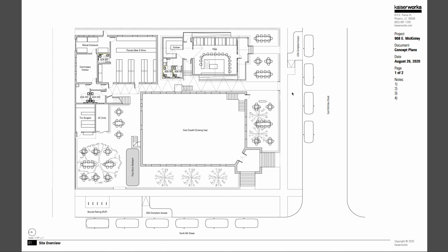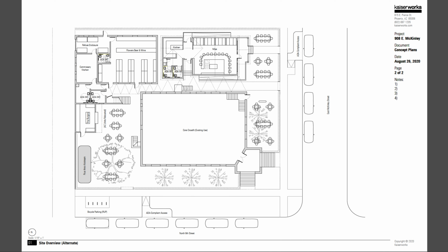This is for discussion. I'm going to take us now to a slight variation of this plan, which positions Pour More on the northern edge of the property, and it gives you this more continuous outdoor seating area. Tiny Burgers is oriented with its window to the south. This is contingent on relocating the air conditioning units. There's a cost there, so it may be cost prohibitive.